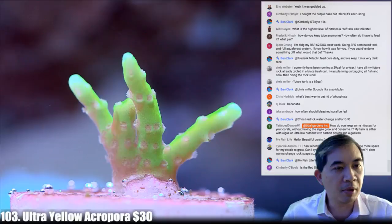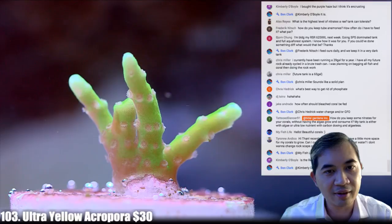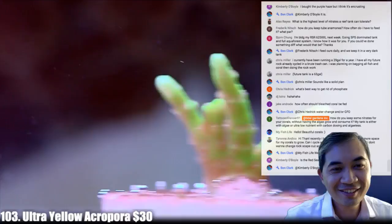And by the way, this yellow acro so far is like the most striking thing that I've seen on this show so far. That thing looks awesome. I'm surprised that it's $30. It looks really good. 104. So some acro lover is going to luck out on that one. That's awesome.